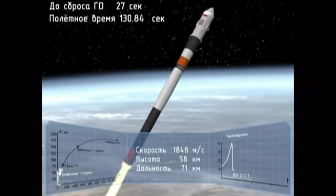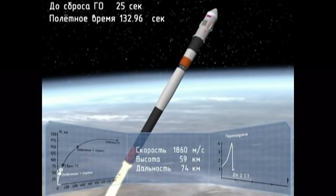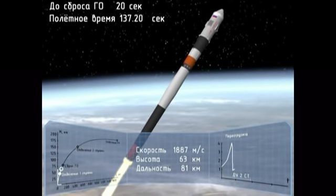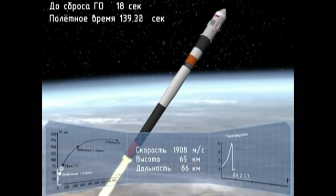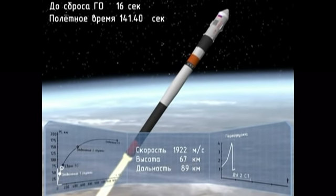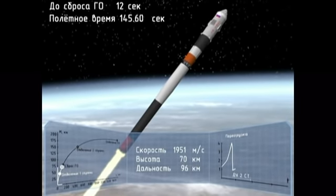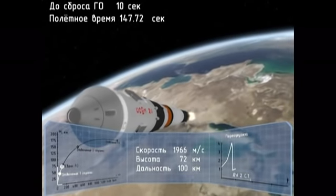And we have the escape tower for the Soyuz now jettisoned. Everything continuing nominally. The 4 strap-on boosters have been jettisoned, and they've completed their job, dropped away at an altitude of 28 statute miles. Soyuz traveling about 3,350 miles an hour.